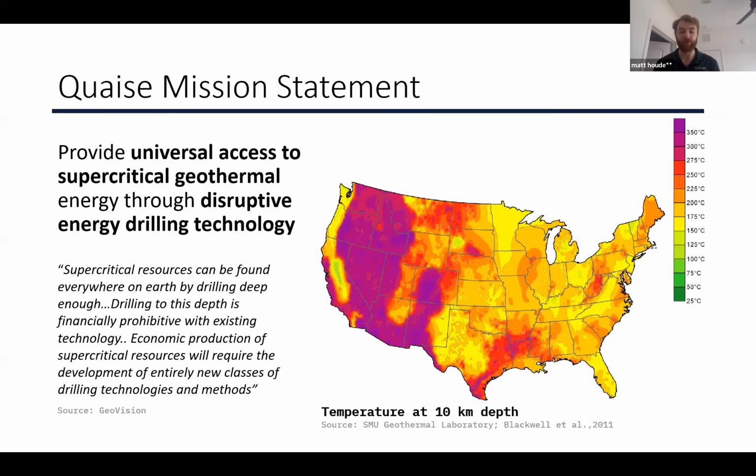And so this GeoVision report actually, in one swoop, eliminated supercritical resources from their analysis for this reason: that they couldn't surmise any drilling technology that can readily access these temperatures, which you can see here for the continental US. Even at 10 kilometers, you only see these temperatures in about 30% of the country. To really expand universal access, not just in the United States but throughout the world, like Northern Ireland, for example, requires drilling technology that can access 10 to 20 kilometers replicably.